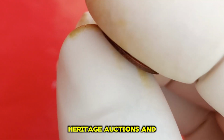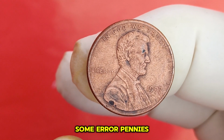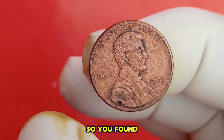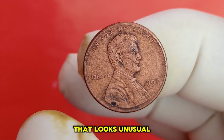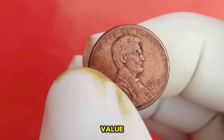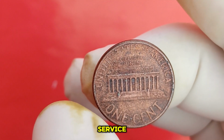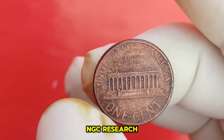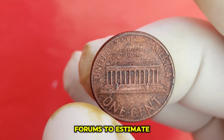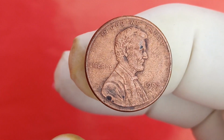Auction houses like Heritage Auctions and Stack's Bowers specialize in rare coins. In fact, some error pennies from the 1990s have already sold for tens of thousands of dollars. So, you found a 1997 penny that looks unusual. What's next? Don't clean it. Cleaning a coin can lower its value. Leave it as is. Get it graded. Send it to a professional grading service like PCGS or NGC. Research its value. Use resources like the Red Book or online coin forums to estimate its worth. Consider selling. Reach out to a reputable auction house or coin dealer to sell your coin.